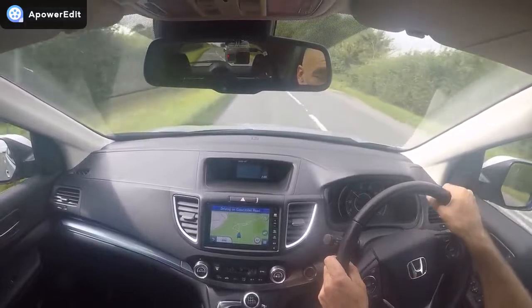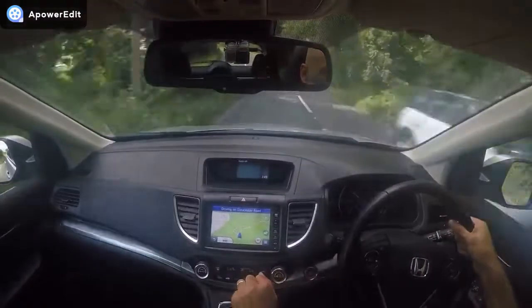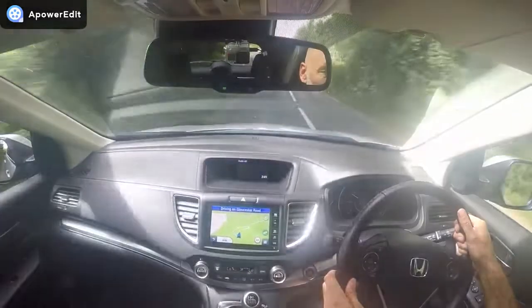Dashboard in front, simplicity itself, nice, simple, easy, legible dials, all the readouts working exactly as they should. Steering wheel, by the way, just looks and feels as new in hand.